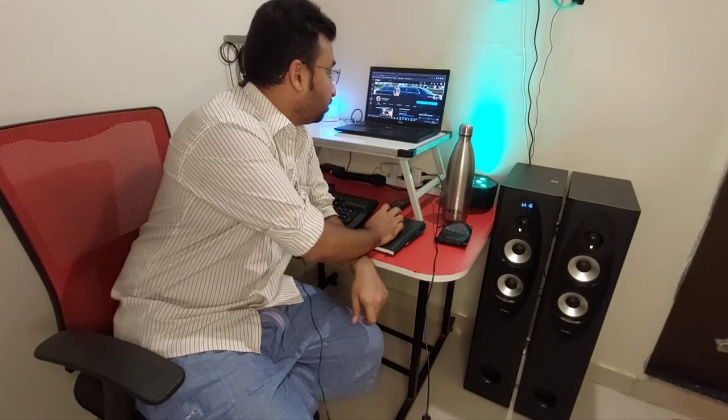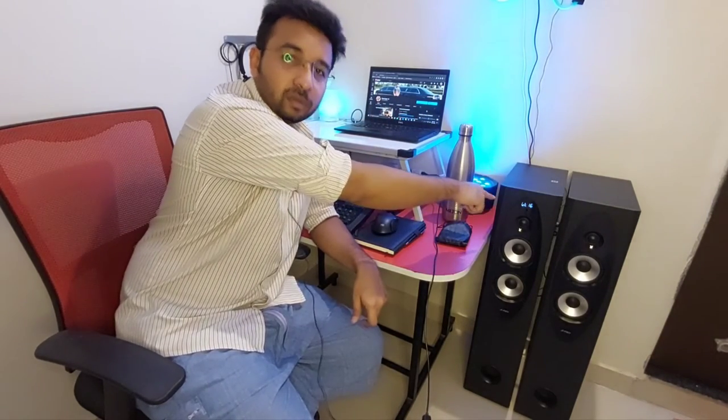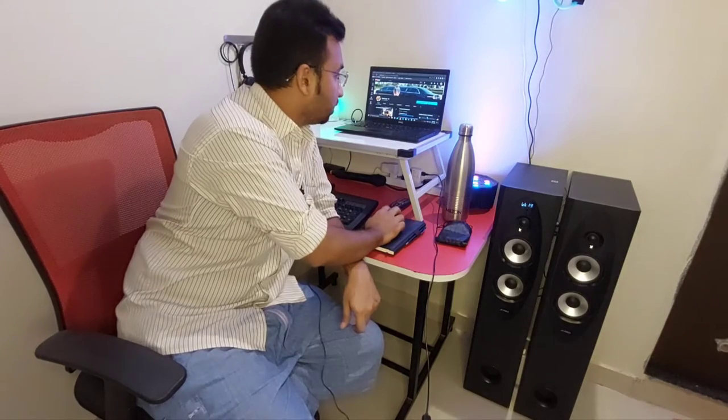Another drawback is, as you can see, my master volume on my laptop is 50. Same way the master volume here is half, that is 16. If I change volume from here, you can notice the volume is being changed here. That is the bug. It should not happen.